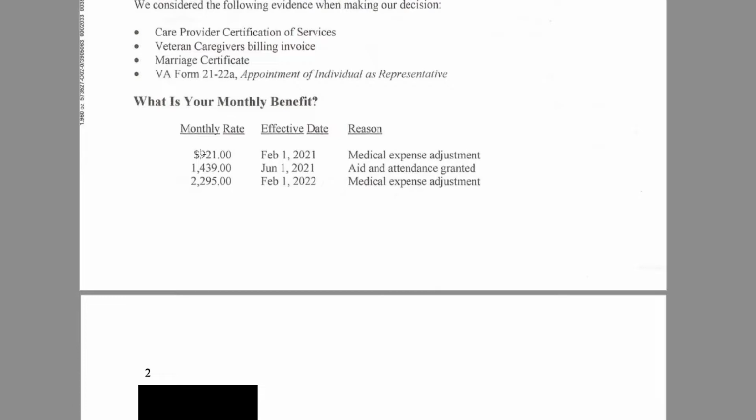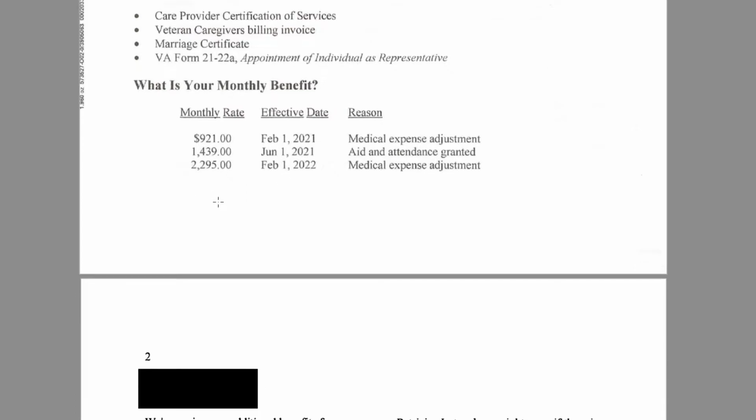But I can tell by looking at this, a year ago when they started the aid and attendance pension, we got a hold of them basically in June, added some more expense to them, and now, come February in 2022, they're going to receive full pension.